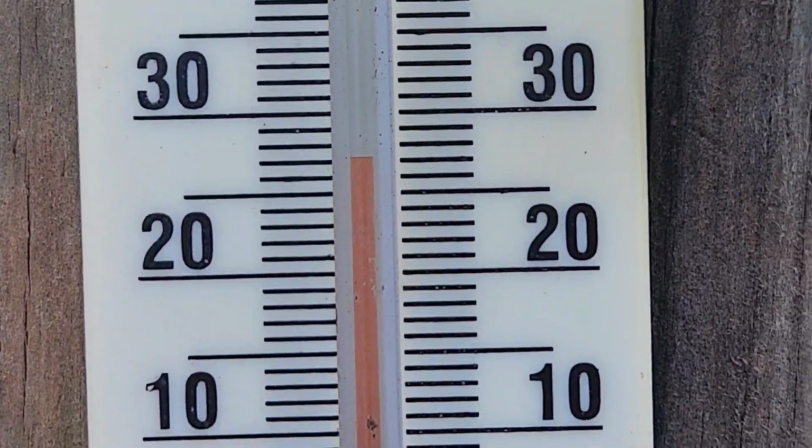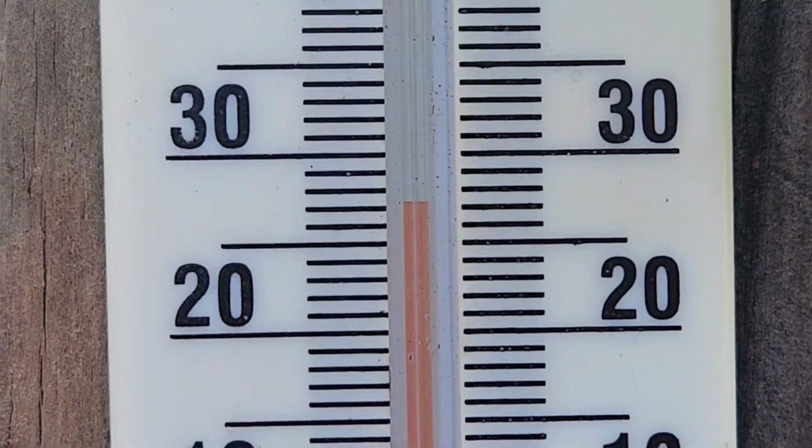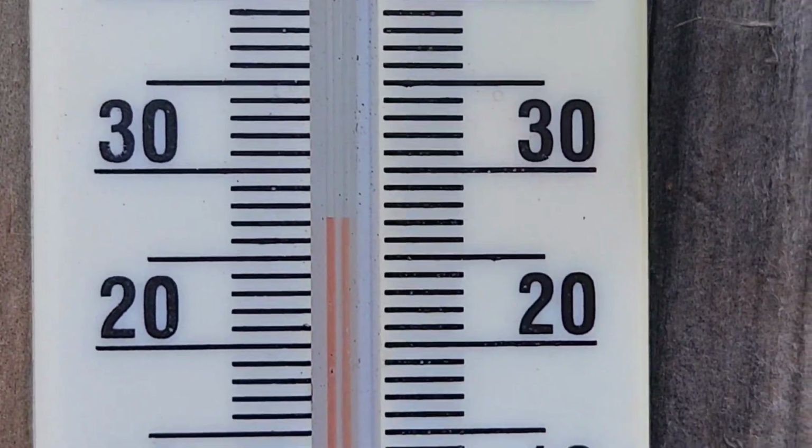This is the current temperature at 4 in the afternoon. 27 Celsius. Wow, amazing. In September. Holy cow. Loving it.